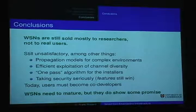And things that still need quite a bit of work that was highlighted in what we did are the radio side propagation models for complex environments. This is something that's absolutely necessary if you want to be able to do anything more than trial and error when you install your relay nodes. And again, efficient exploitation of the channel diversity. The Zigbee nodes were not planned for going into tunnels. The different channels are useful up to a point.